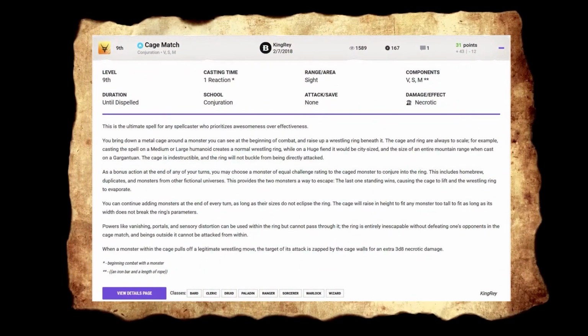So Cage Match is a 9th level spell. Casting time is a reaction. The range is sight, components verbal, somatic, material, duration until dispelled, school conjuration, no attack or save, damage effect necrotic. This is the ultimate spell for any spellcaster who prioritizes awesomeness over effectiveness. Which also, that statement is not true as we read.